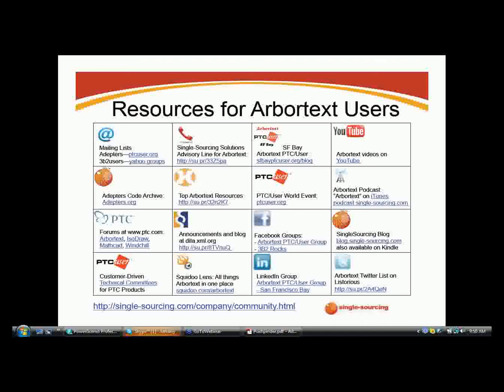It's voices from the Arbortext community, longtime users sharing their knowledge so that there's a place for you to go and get that knowledge in a place that's accessible. The Single Sourcing blog is also available on the Kindle, and there are many, many Arbortext people on Twitter, and the Listorious list sort of keeps track of that.